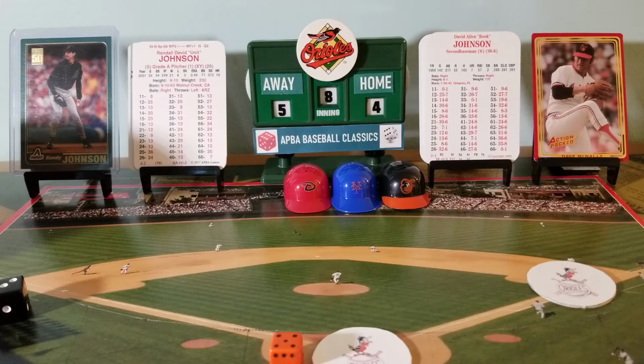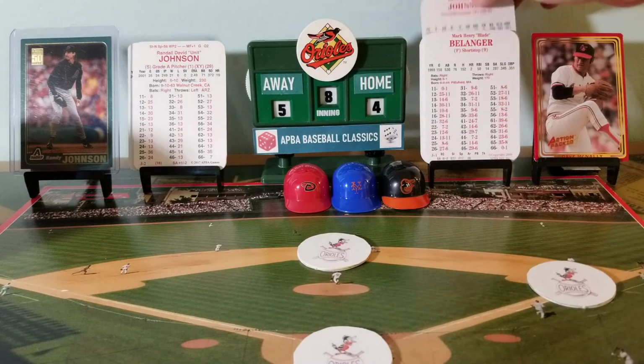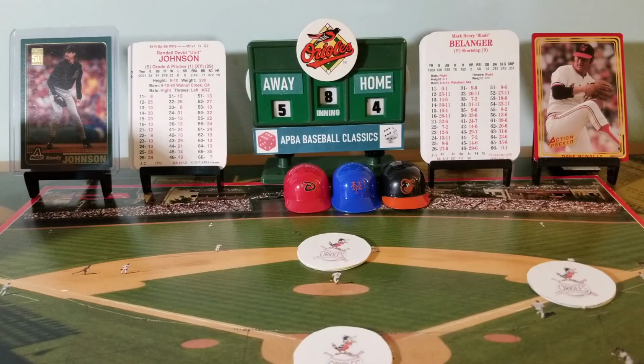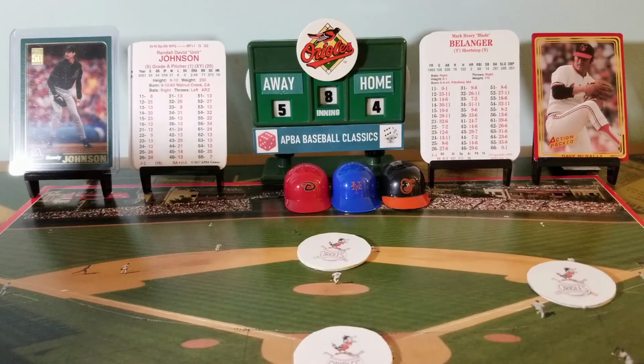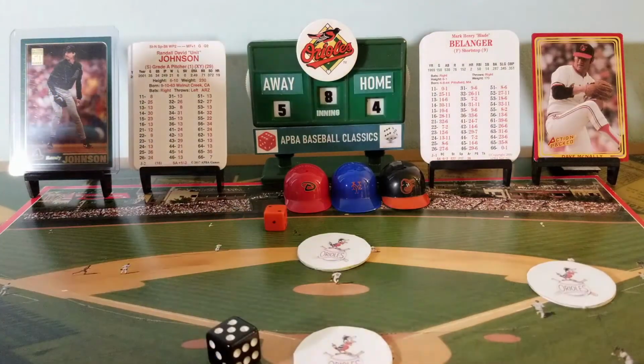First and second. Big unit struggling with the strike zone here in the 8th inning. Mark Belanger singled this last time up to drive in the Orioles' 4th run of the game. All right, Mark Belanger comes up. He's going to be swinging away. He's not bunting. Here's the pitch to Belanger.